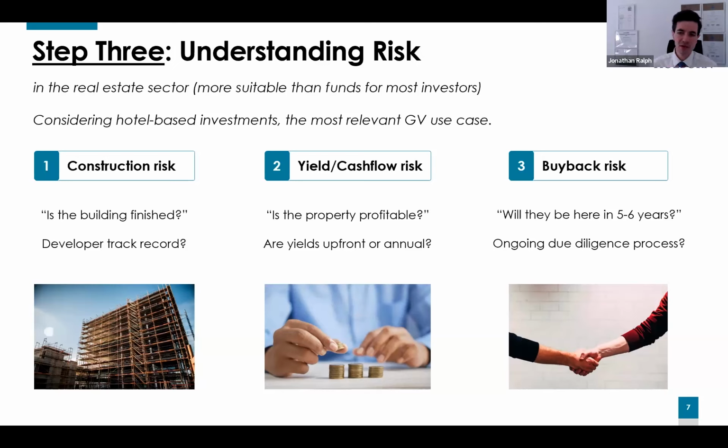Now, if the developer is not going to be around in 5 to 6 years, the buyback, therefore, would not be able to happen. So you need to make sure that you're signing up with someone reputable, a developer with a strong track record. If your Golden Visa agent, such as ourselves here at Holborn Assets, is doing regular due diligence with the developer, then that would be even better.